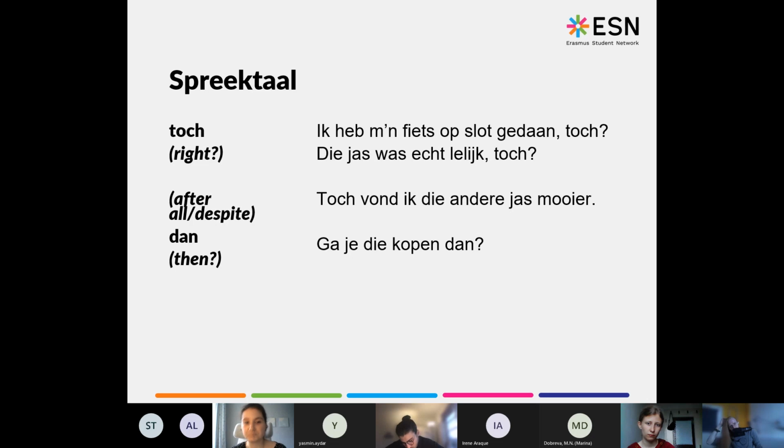But you can also use it in some sentences to give a contradiction. So you're saying one thing, but you're giving a contrast or contradiction with another sentence. So, "I really like this coat, but despite that, I like that one better." So, ik vind die jas heel mooi, maar en dan toch vind ik die andere jas mooier. So that's also a contrast way you can use toch.